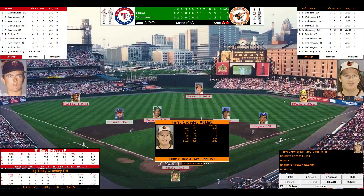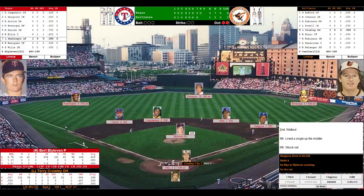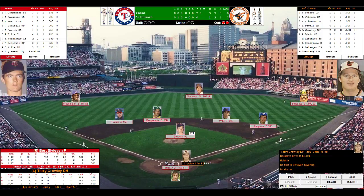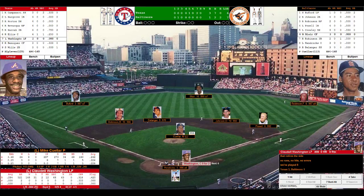And the designated hitter for the Orioles, Terry Crowley, comes to play. Crowley's 1 for 2. Walked in the second, singled in the 4th, and struck out in the 6th. Blyleven working quickly. Here's the pitch to Crowley. And that's grounded to Harrah, over to Hargrove. Inning over. We go to the top of the 9th. 3-1 Texas. Can the 1977 Texas Rangers defeat the number 1 seed 1970 Baltimore Orioles in this one-and-done winner-go-home tournament?